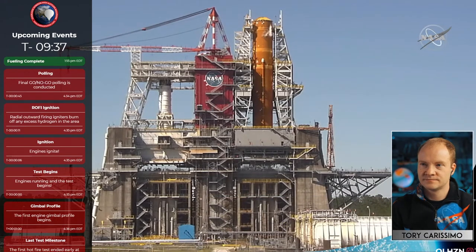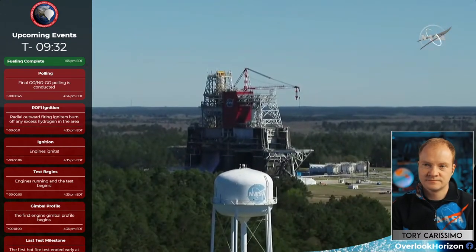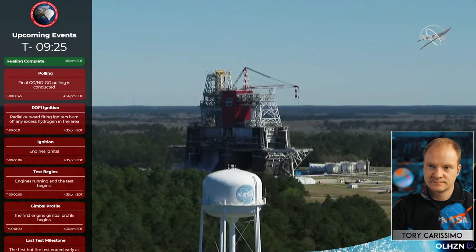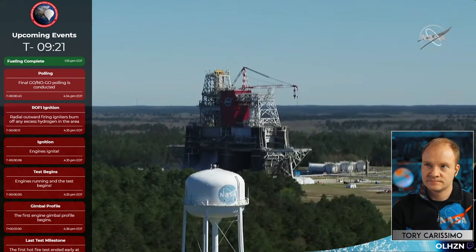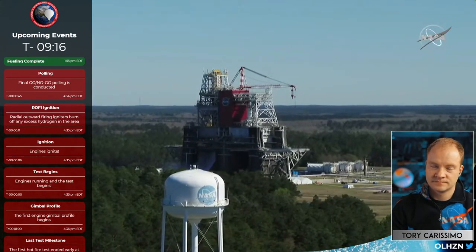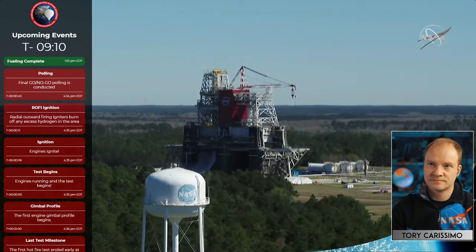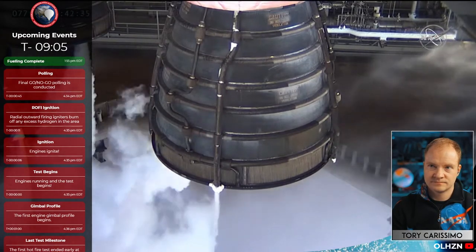They'll finish with the redundant inertia alignment navigation mode. And then basically they go into, at roughly 6 minutes, they'll do the RS-25 starts. And those, they bring up one at a time. And roughly at 5-6 seconds, they'll start that. At 5-1 second, they'll be up and running at 100%. And with that, I think we're getting ready to hear them go for the poll.